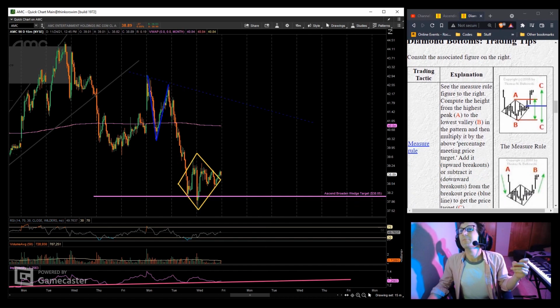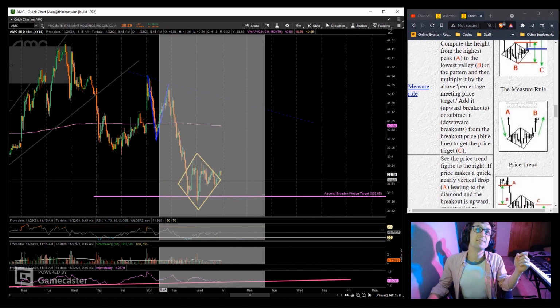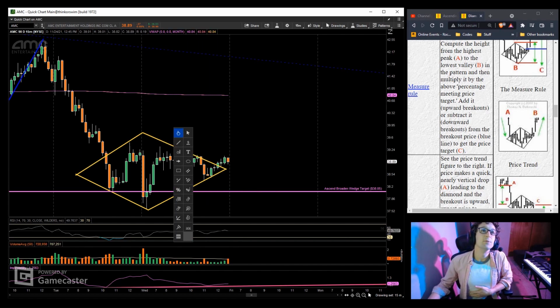Okay, here we go. So see the measure rule, figure to the right. Compute the height from the highest peak A to the lowest valley in the pattern, then multiply it by the percentage of price target. That's pretty easy because it was 78%, and we know what our breakout price is, right? It's gonna be whatever here is, 38.70. Probably use 38.80.